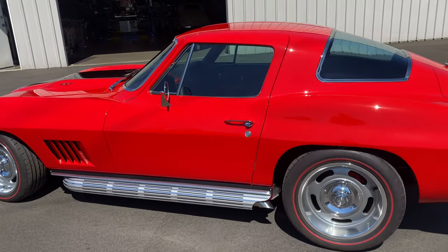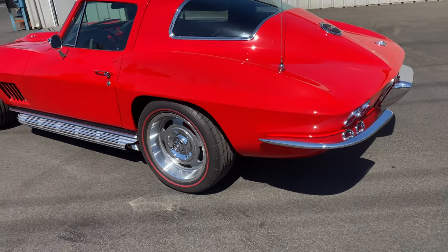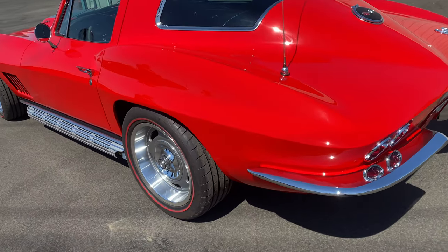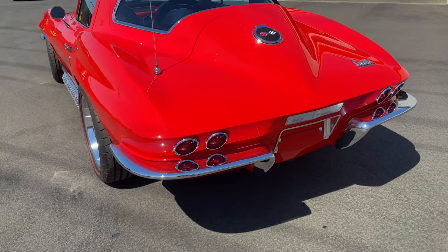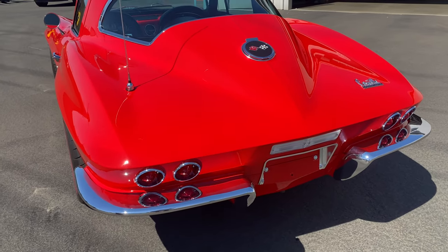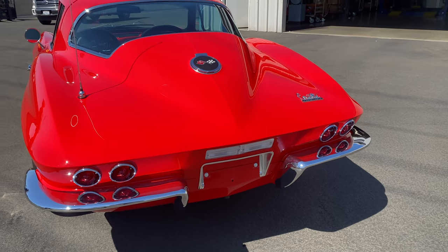Now, these bumpers, are they hard to get? If you try, yeah, they are. I'm sure they make aftermarket, right? They do, but these were purchased from a company that has the original dies from General Motors, so they're supposedly perfect reproductions.